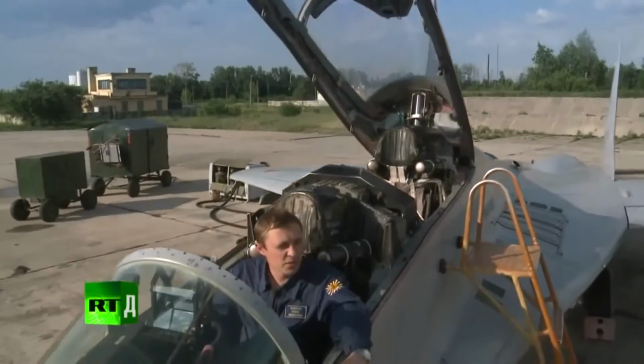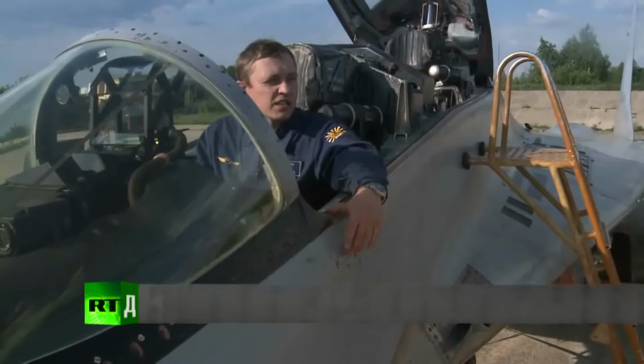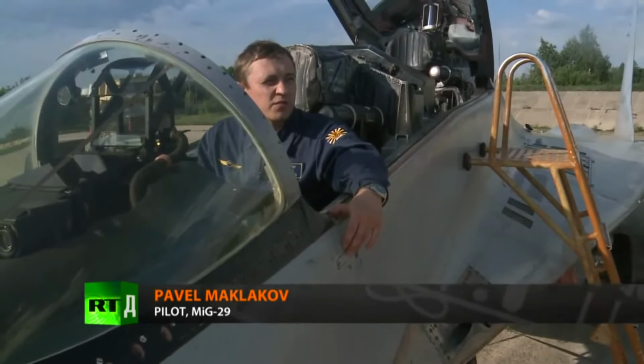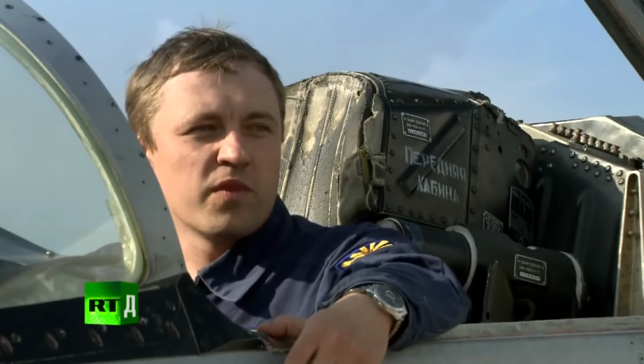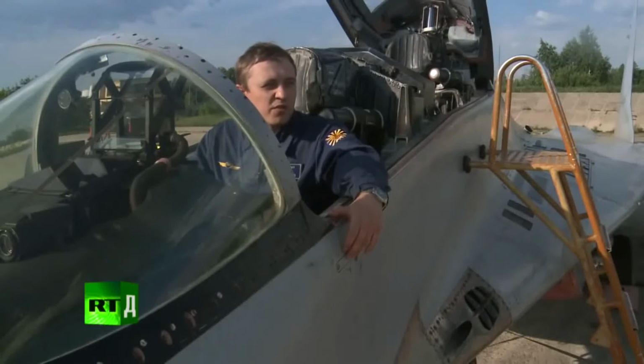I grew up near the airbase, so every flight that took off from Lipetsk Air Base was right in front of my eyes. I dreamed of becoming a pilot ever since I was a child. I wanted to become a fighter pilot to perform all those amazing exercises in the air. My dream came true, and now I fly the MiG-29. I truly believe that this aircraft is one of the finest aircraft in the world. It lets you do so many different things. As a pilot, I'm absolutely delighted with it.